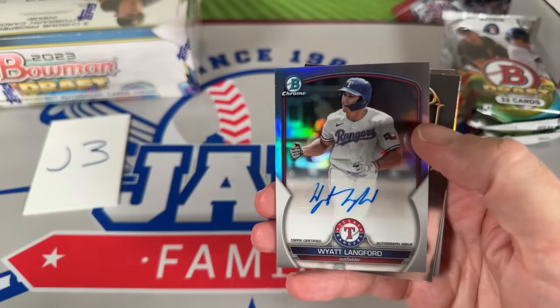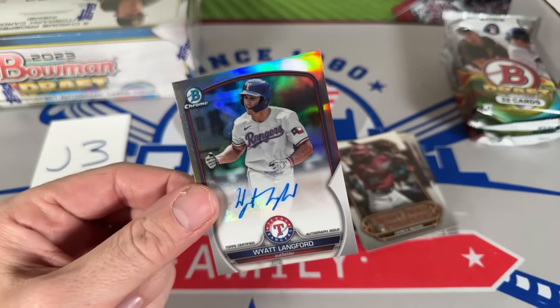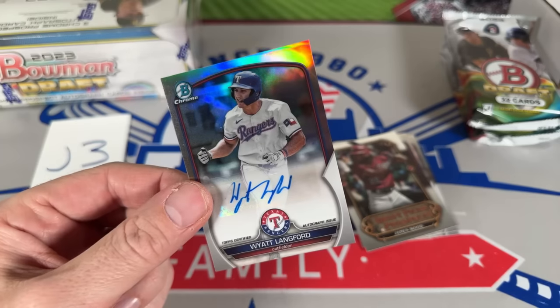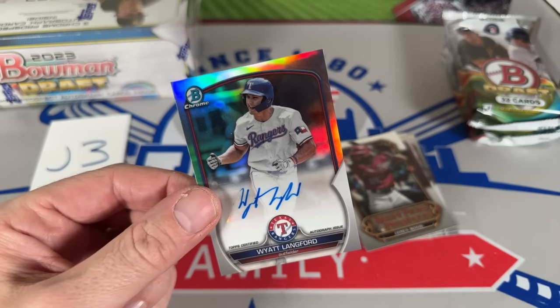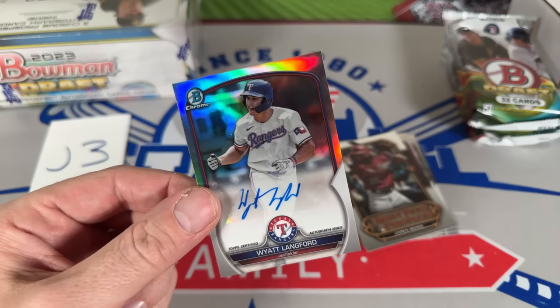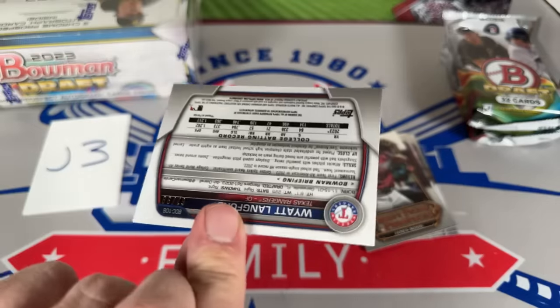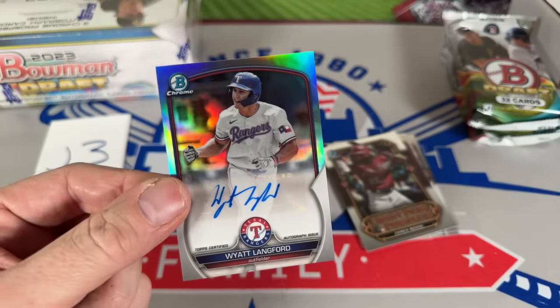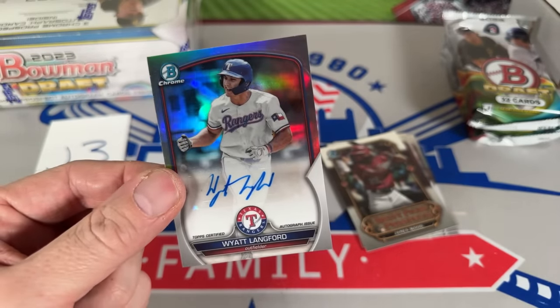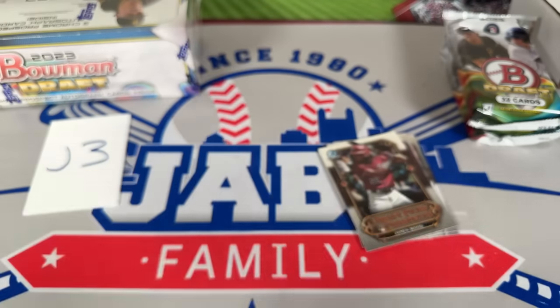Oh, look at this. This is a fantastic pull. Man, we've been getting a lot of Wyatt Langford autos. There's another one. The Wyatt Langford photo variation autograph. There it is. It's going to go to Texas. Joshua Bonham, when you pick this team up, it's numbered to 99 right there. That's the second one to 99 that we've pulled in as many weeks. Wyatt, I think it's a $500 card. So Wyatt Langford, big card.